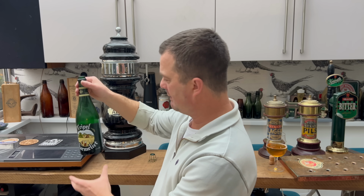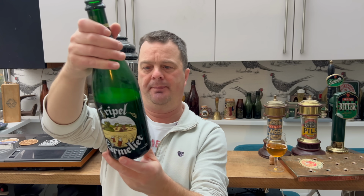So, before they sell out really quickly, because I imagine a bit like the German beers that Aldi get in for Oktoberfest, I can imagine that this won't be there for too long. This will definitely be some kind of Christmas seasonal release from Aldi. So if you see it, pick it up.